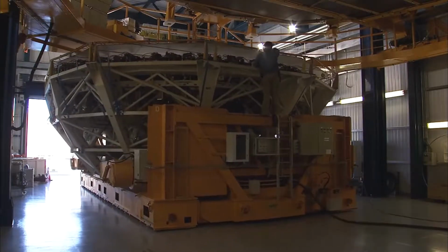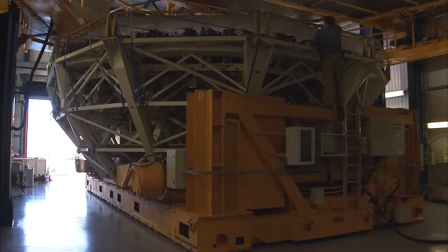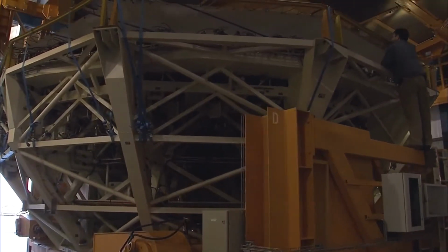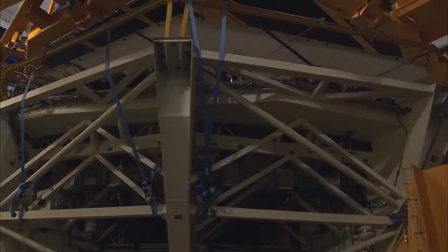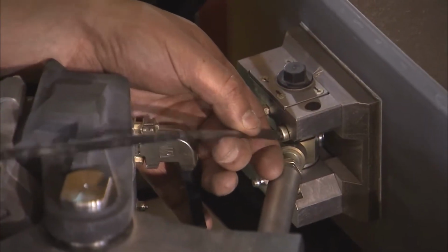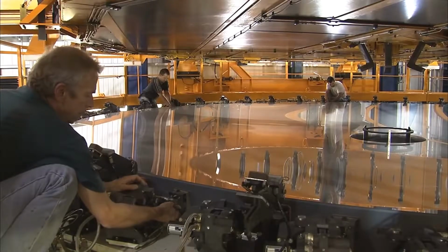The first task at the mirror maintenance building is to remove the mirror from the carriage and its cell. The carriage is positioned under a custom-made handling tool. Brackets connect the mirror and the cell. Engineers have to release each one manually.